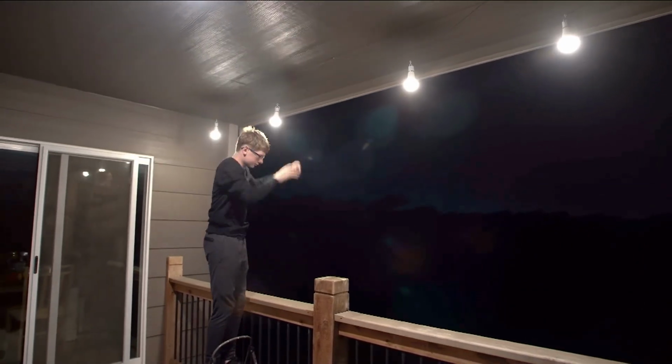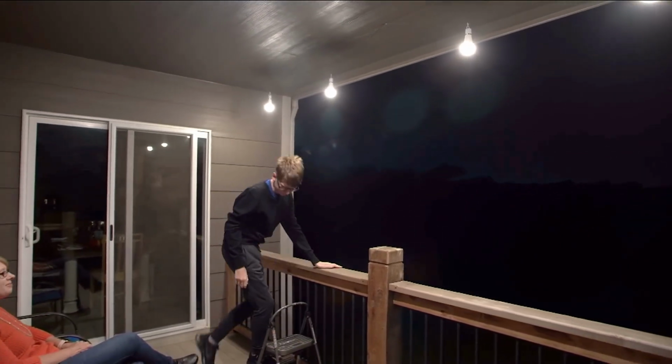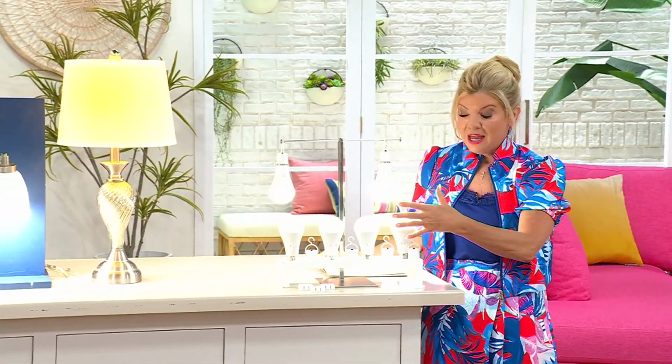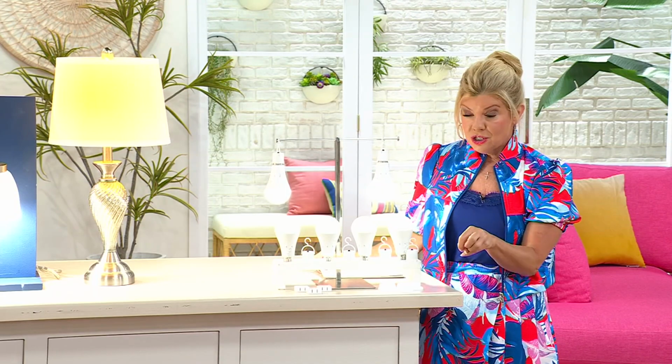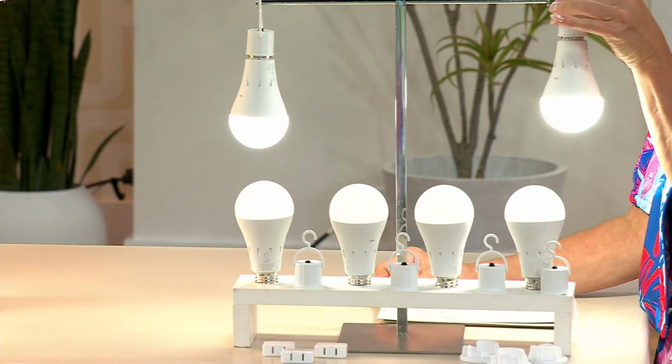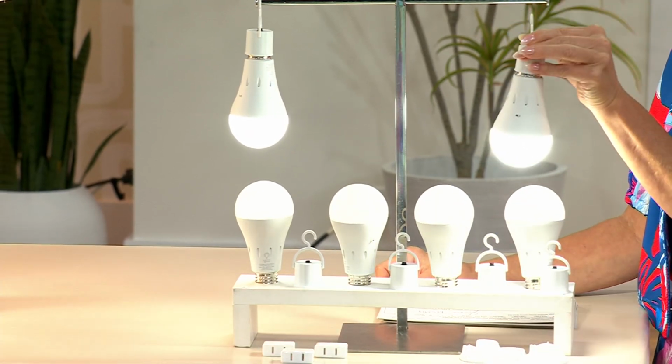Even the little hooks that you see that you're able to hang, like we're showing you right there in the video, so you can take these and hang them for outdoor lighting. As these are working, they're charging, which means if you have a power outage, these are going to be charged. And these light bulbs that are functional become your power source.